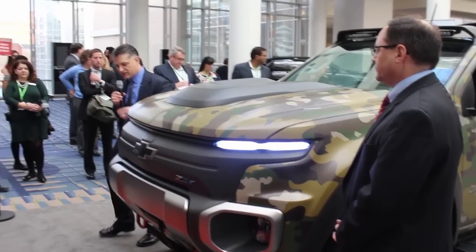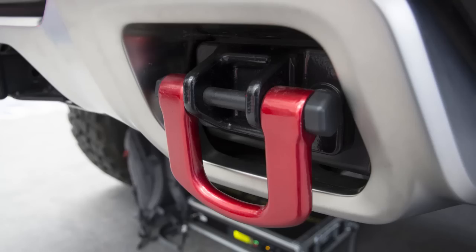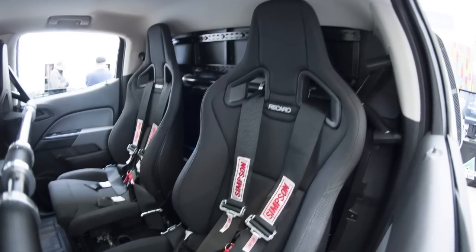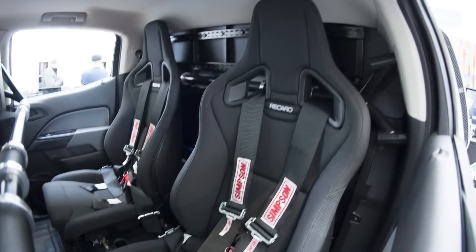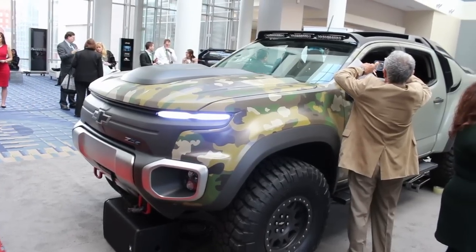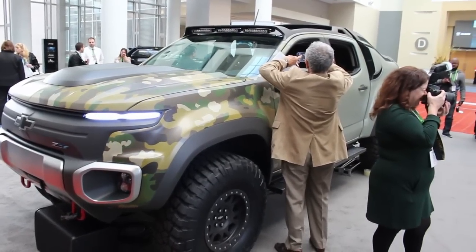You'll also notice some other things with the vehicle, like the integrated winch up in the front bumper, and a few other things inside the cab. Even though the cab looks very much like the production vehicle, you'll notice that we added Recaro seats with better harnesses to handle the off-road rugged terrain that these vehicles will encounter, while also protecting the occupants.